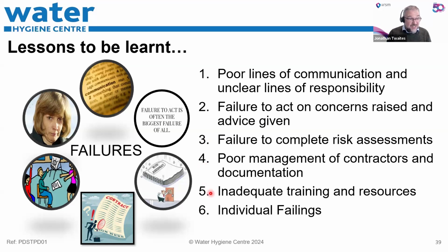Lack of training and resources. Competency. I've used that word a few times in this session. Competency is key. Making sure every individual that does anything on the water systems, with any management responsibilities, is suitably competent and trained and understands their responsibilities is quite key. And because of the lack of training, there were numerous individual failings. And like I say, those are the HSE's view on the things that went wrong at Barrow. I'd love to be able to spend a little bit more time talking about it, but for the moment, I think that will do quite nicely.